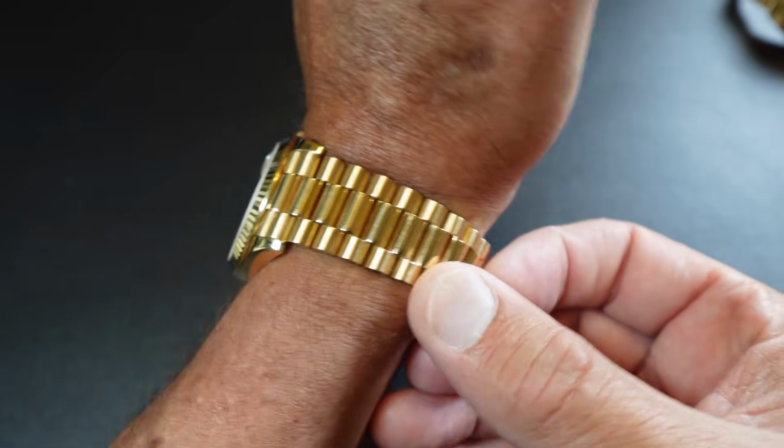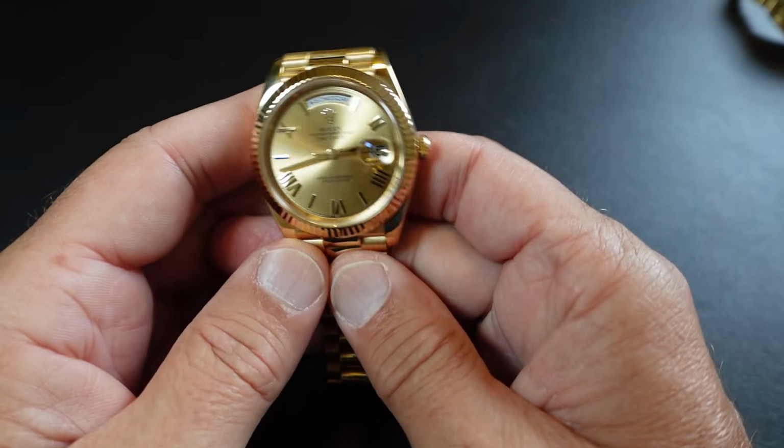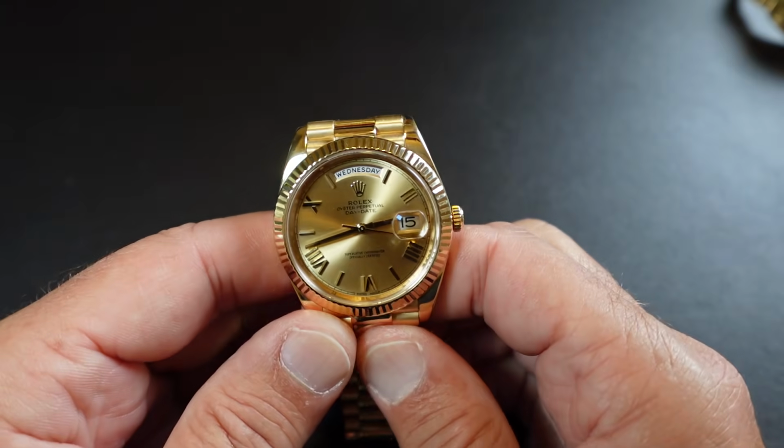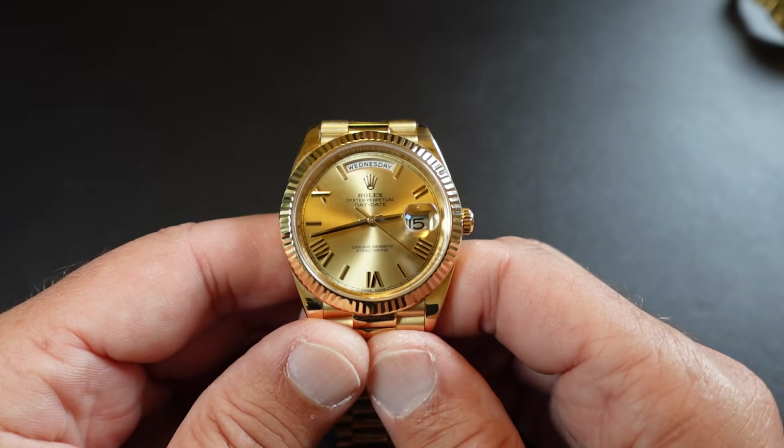So some things that you may or may not know about this watch are that it was launched in 1956. So what are we coming up on? 69, 70, you're coming up on 70 years, right? In 2026 it will be 70 years.